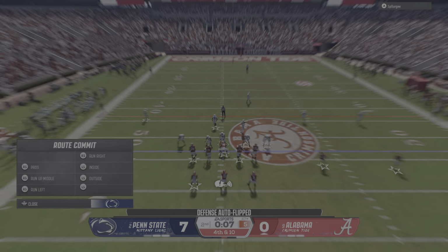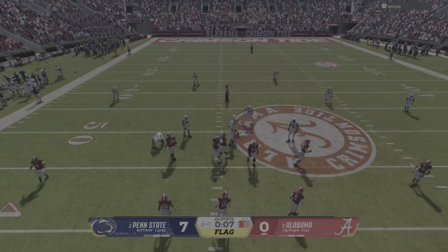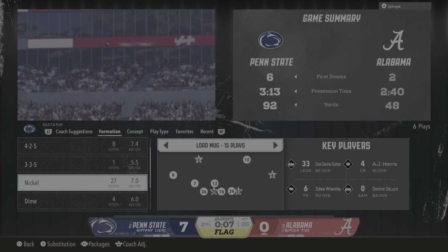Three straight incompletions, and undaunted, they'll go for it on 4th and 10. He got a little antsy at the line of scrimmage, and they'll move him back. The officials offer the deal, and the coach accepts it. They will take the penalty.